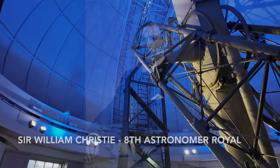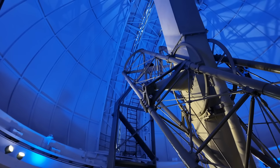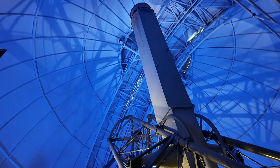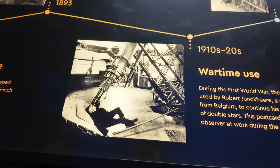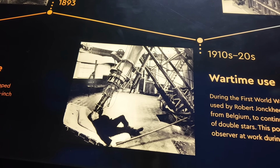It was originally designed by the astronomer royal, Sir William Christie, and he wanted to use it to photograph stars, but it wasn't ideal for that purpose. So for the next 50 years, it was used to track double stars, planets, and comets. So if you're interested in the history of stargazing and you'd like to come and use this, it actually is still available for use if you book special stargazing evenings. Check out the website of the Royal Observatory to see if you can book one of those. There's no guarantee that you'll be invited to relax as much as this observer at work during the 1920s.